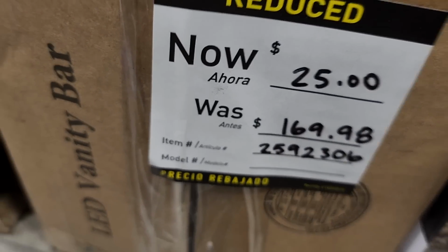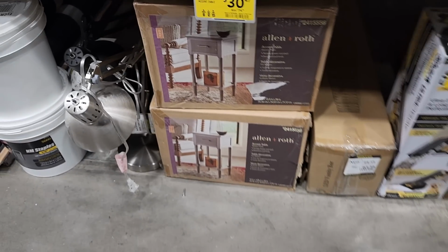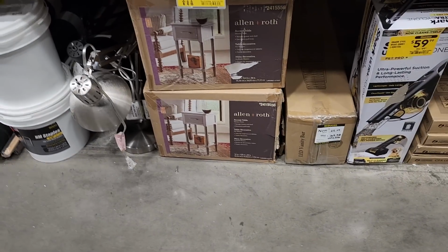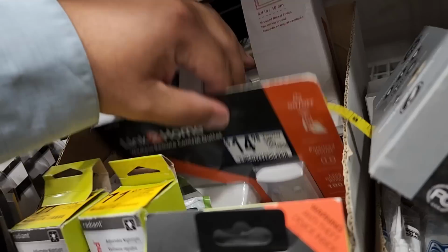Some sort of vanity bar. Like a light or something, really fancy light. This one's $30 down from $74. Another table, like a little side table for the chair. Then they got all sorts of deadbolts and stuff for the doors.